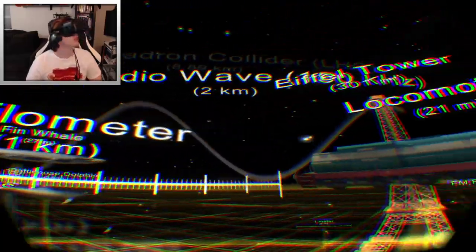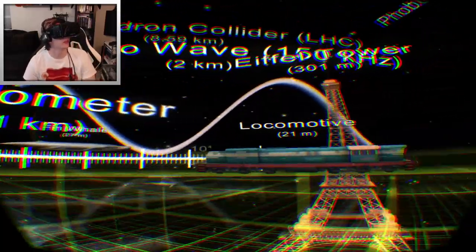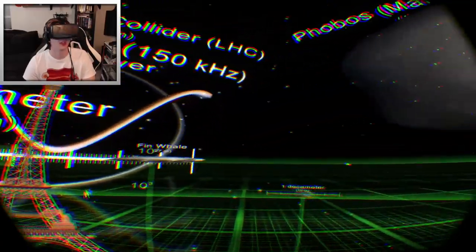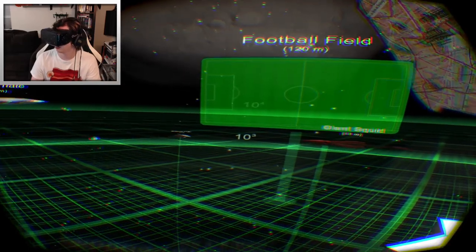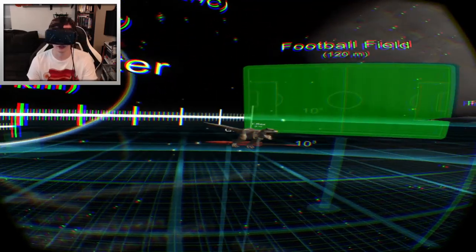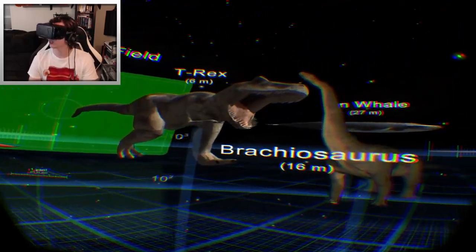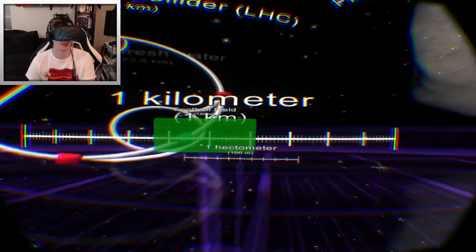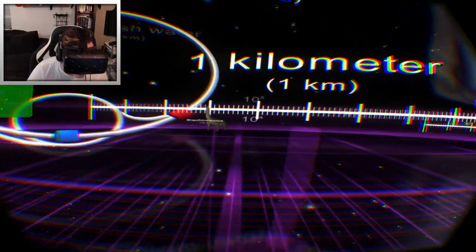Whale, pyramids. Radio waves. Now we can start seeing these. This is how we communicate with each other. They're so big they can't hurt us. A football field, okay. The whale is surprisingly large compared to... Man, T-Rex! Stop that, that's scary, even at your size. That little bitty dinosaur, he's so little.